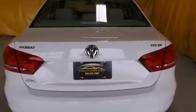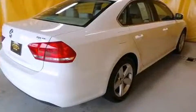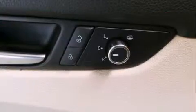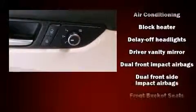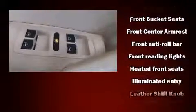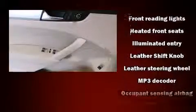Volkswagen paid particular attention to efficiency and practicality with the following features: front and rear reading lights, turn signal indicator mirrors, and air conditioning. Premium sound drives 8 speakers, providing you and your passengers a sensational audio experience.